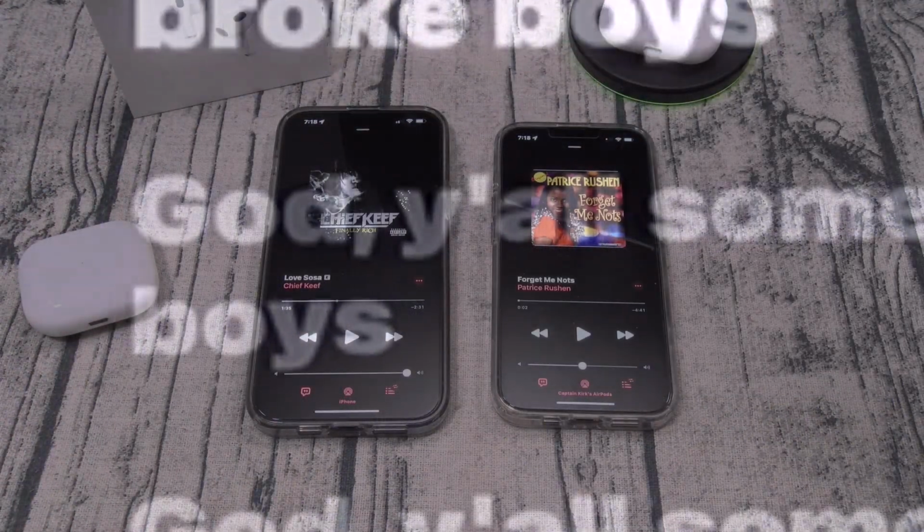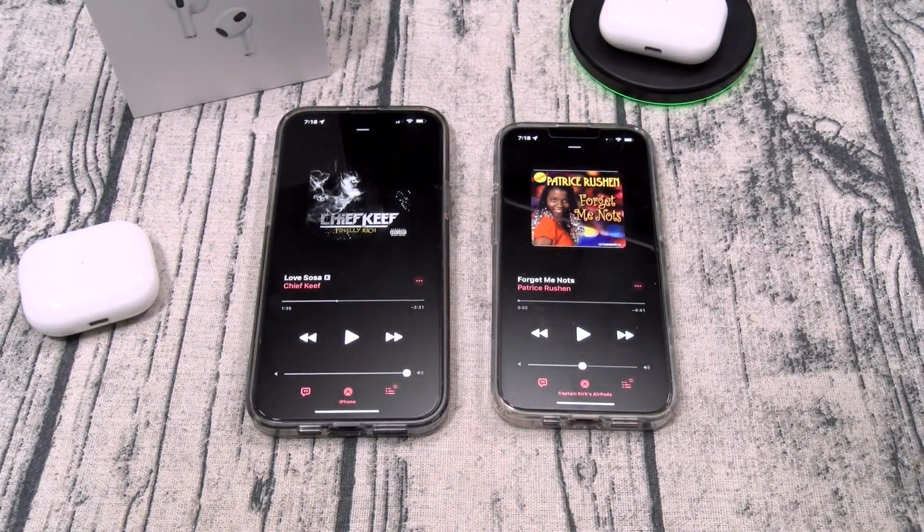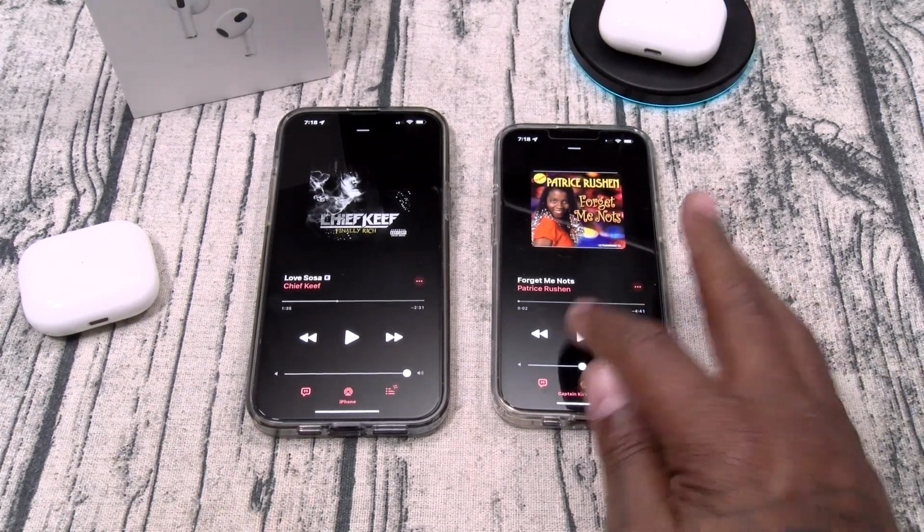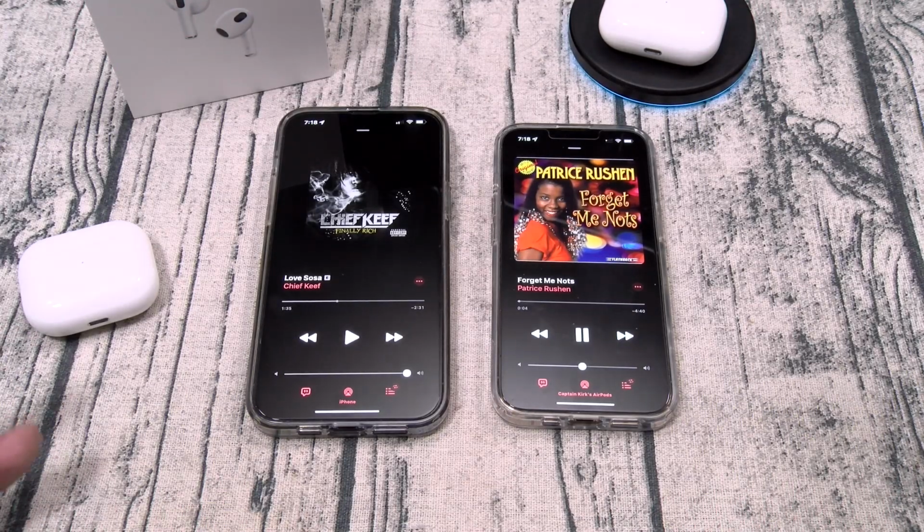One of the things that I do love about these is the seamless switching between iOS devices. So you see I got two iPhone 13s. I'm connected to the one on the right. Hit play on the music. I hear the music in my ears.